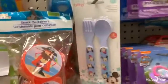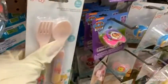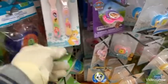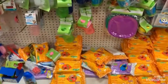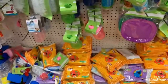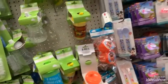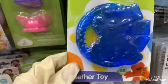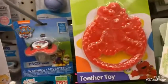And then they got the spoon set. Mickey Mouse. Who is it? Oh, look at this. The princesses again. Oh, they're so cute. Cute, cute, cute. Adorable, guys. I just love to see new items. Let me see what else did I miss. This is a Teela. So cute. Look at it in red right there.